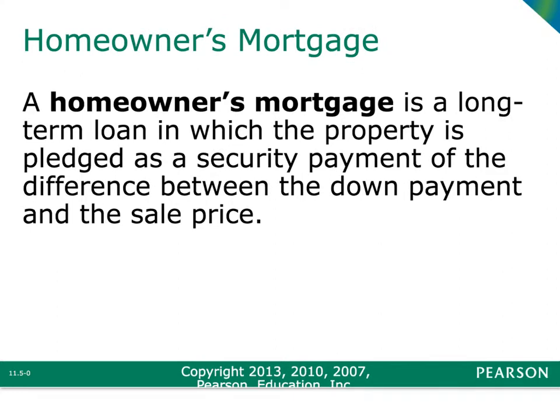A homeowner's mortgage is just a long-term loan in which the property is pledged as security for payment of the difference between the down payment and the sales price. Say, for example, you bought a $300,000 home and you put $30,000 on it. You are responsible to pay the bank $270,000 back, and that would be the amount of your mortgage. If you fail to make that payment, then they have the ability to take the house from you and sell the house to make their money back.